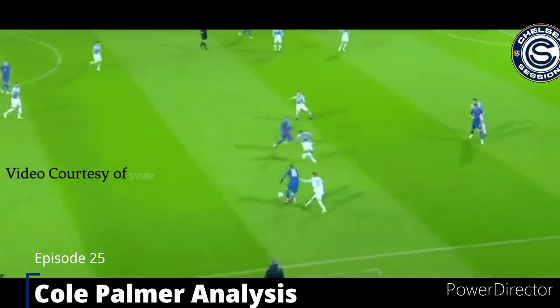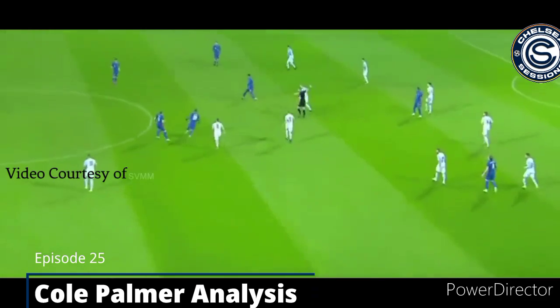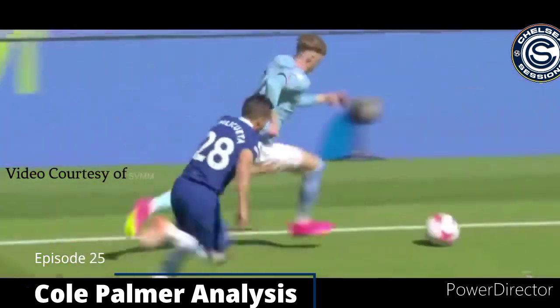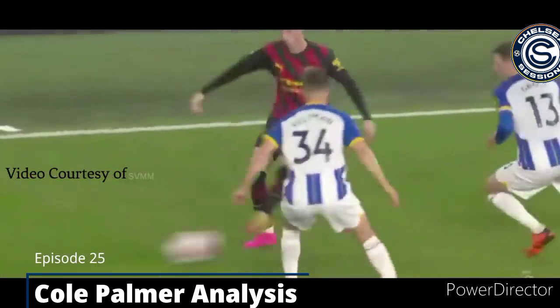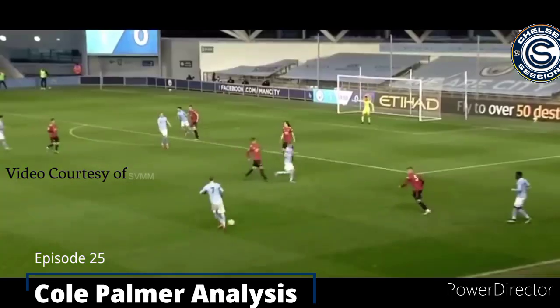Palmer is elegant in possession despite his physique, moving infield off the right flank primarily with his left foot. He can easily keep possession or face up a defender to take them on and dodge them with his agility and acceleration by using a variety of feints and good ball manipulation.